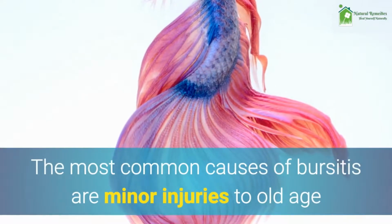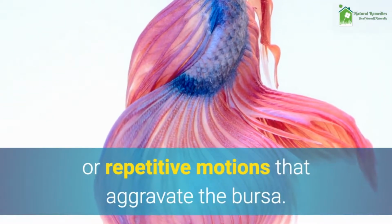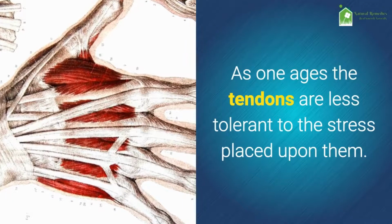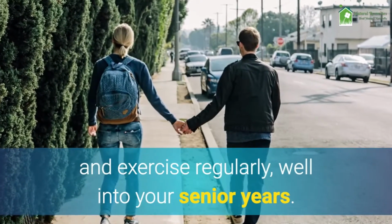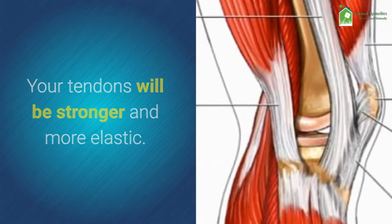The most common causes of bursitis are minor injuries, old age, or repetitive motions that aggravate the bursa. As one ages, the tendons are less tolerant to the stress placed upon them. This is one of the reasons it is best to stay active and exercise regularly, well into your senior years. Your tendons will be stronger and more elastic.